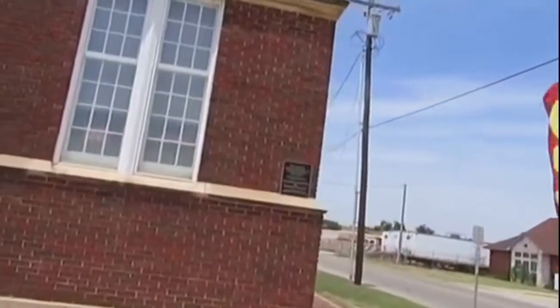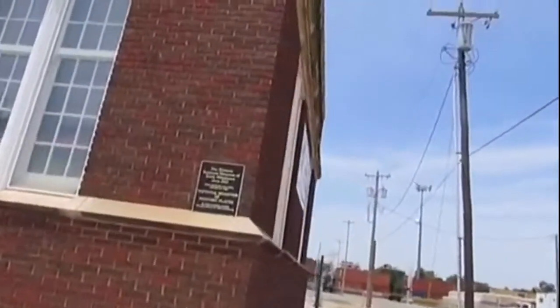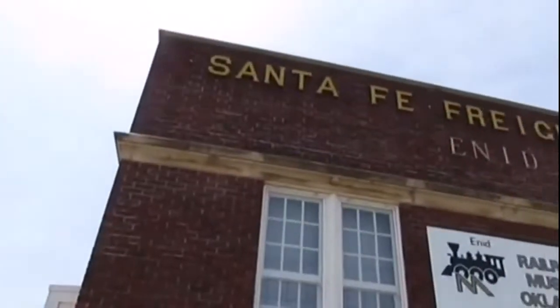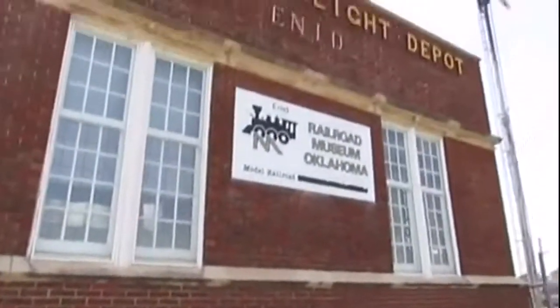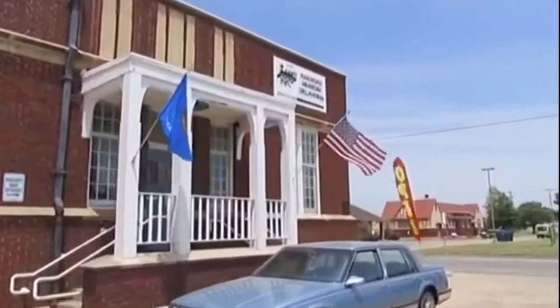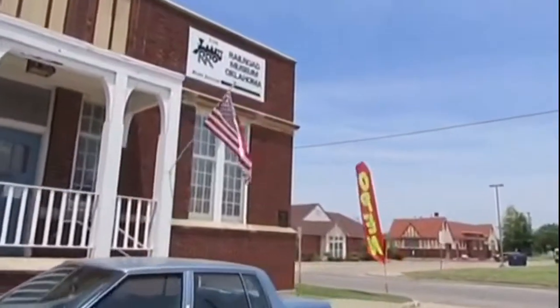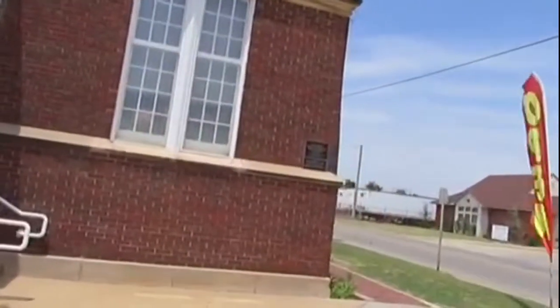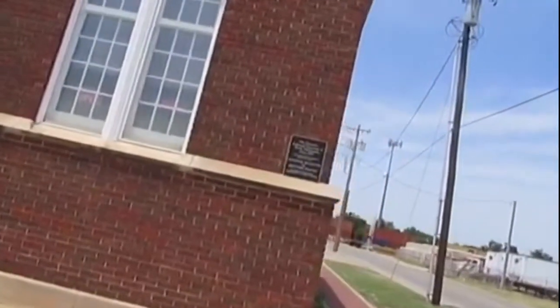Also, the Atchison, Topeka, and Santa Fe freight station was built many years ago, around the 1900s, and was used for freight to be loaded and unloaded on the freight trains, then restored later on to be used as the Railroad Museum of Oklahoma.